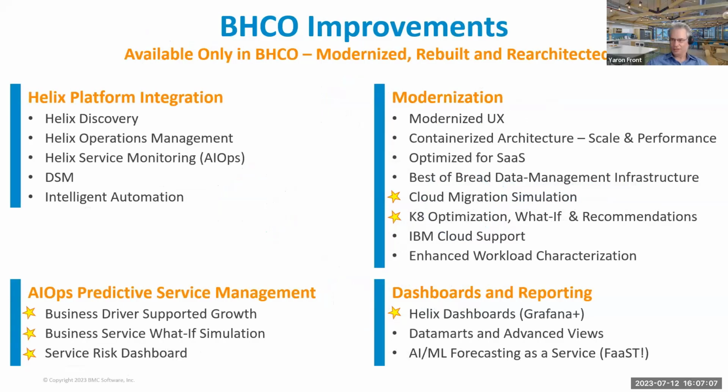Okay, great. So now let's zoom in. Let's double click on Helix Continuous Optimization. This is a summary slide of the four major themes that are available only in BHCO and not available in TSCO. And here we list some of the unique features. The four themes are, first, platform integration. I talked about it a little bit before.